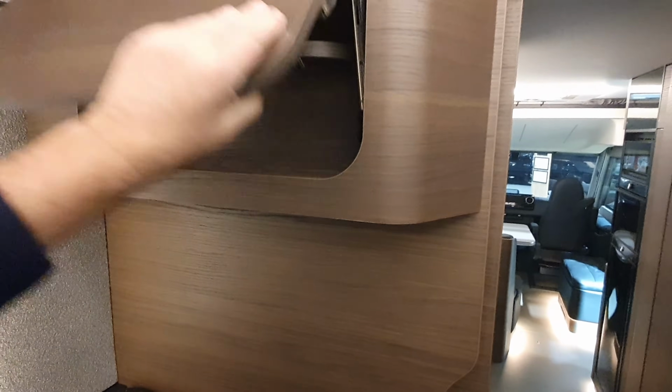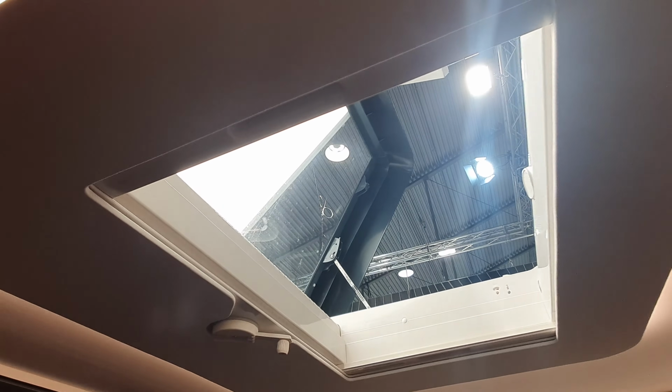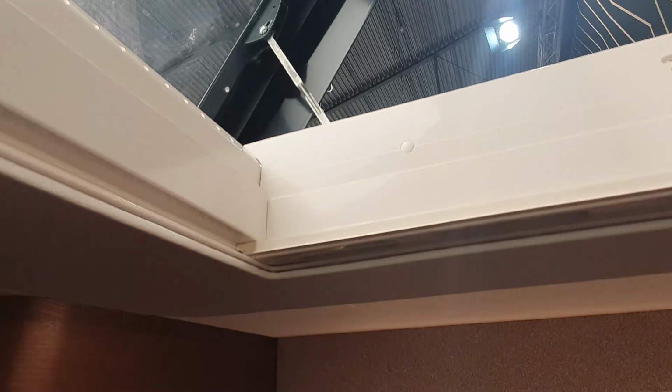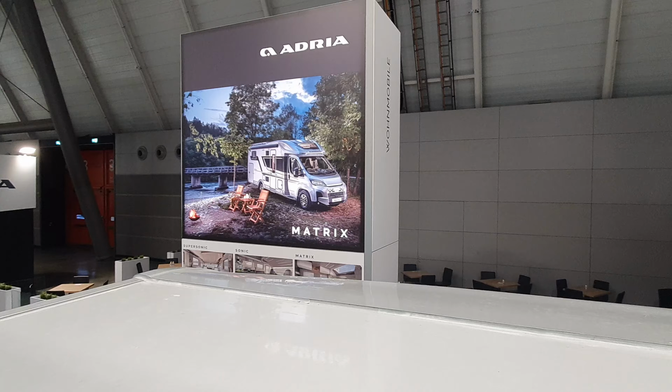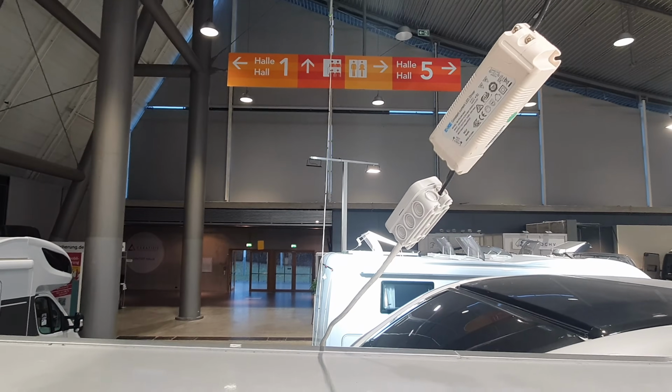Up here, a little bit of storage, and a really very nice large skylight, and you can just pop your head out of the skylight and see what's going on without any problems. Of course, you might want to park in a more interesting place before doing that. There's the electricity leading to the light, which for the point of this is the artificial sun.